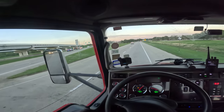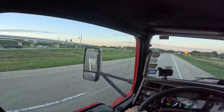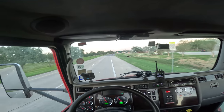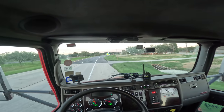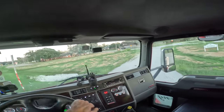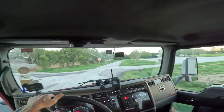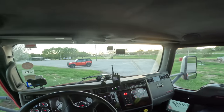Got one strap pulling against the winch right now, so it's good enough to get us out of the lanes. Would not try to go any distance with it like this, but it'll get us out of the road, get the officer clear from the scene, let him get back to doing whatever he needs to do. Gets everybody out of harm's way.